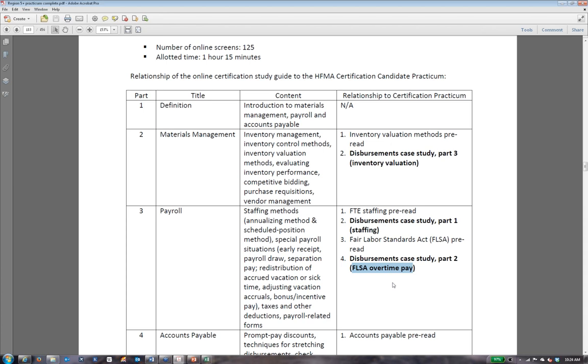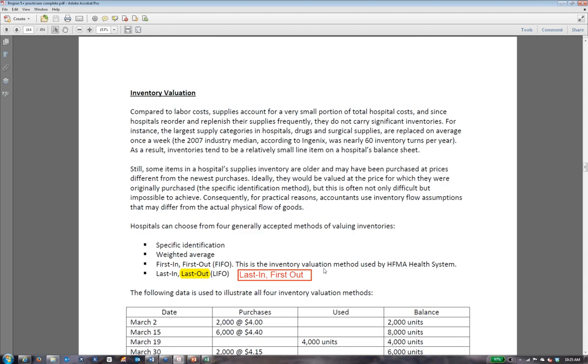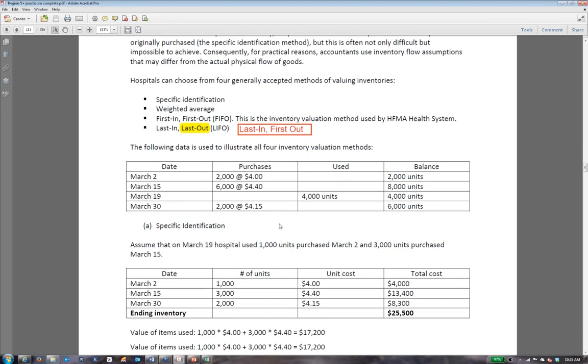Okay, we're coming now really down to the easiest and last topic, which has to do with disbursements. What do we mean by disbursements? I'm going to show you the screen here from the study guide. It covers a grab bag of different topics: materials management, payroll, and accounts payable. That doesn't tell me very much, so I'm trying to pick out the quantitative topics out of this list, and the quantitative topics are essentially twofold. You see it here: inventory valuation, and secondly, staffing.